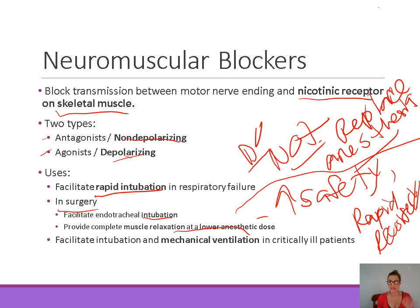And that is the most nightmarish experience ever. To not be able to tell somebody that you can feel them cutting you open is terrible. Okay, so a neuromuscular blocker needs to be combined with anesthesia during surgery. We also use neuromuscular blockers to facilitate intubation and mechanical ventilation of critically ill patients. So critically ill patients, surgery patients, and emergency patients.